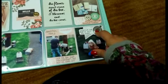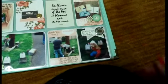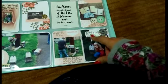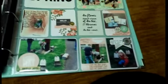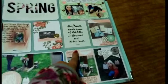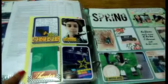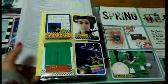And then this flair button is from Studio Calico. It's an old button that I've had in my stash for a long time. And these are some printables from the Gossamer Blue kit as well. Same with this card, it is a Gossamer Blue card. So that is my week 11 and 12, and I hope you enjoyed it.